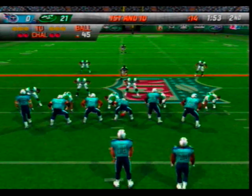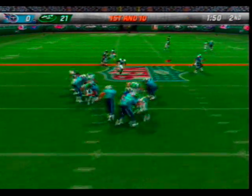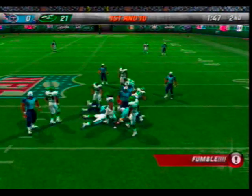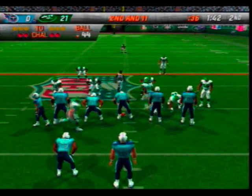First and 10. Ford with a man in motion. Pass play here on first down. With the throw, fumble. I like to hurry up here. It's a change of pace, and it's a way to get the defense uncomfortable.